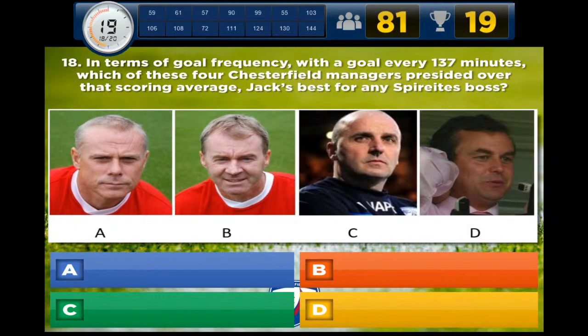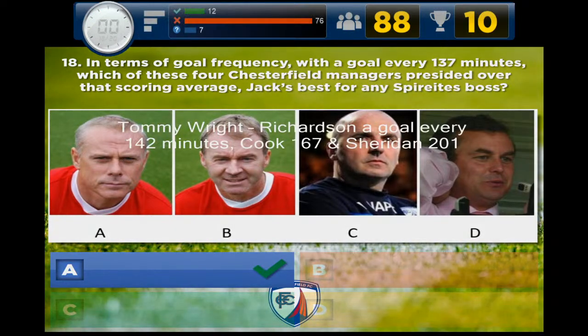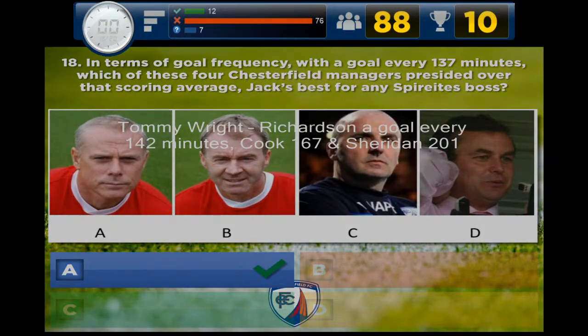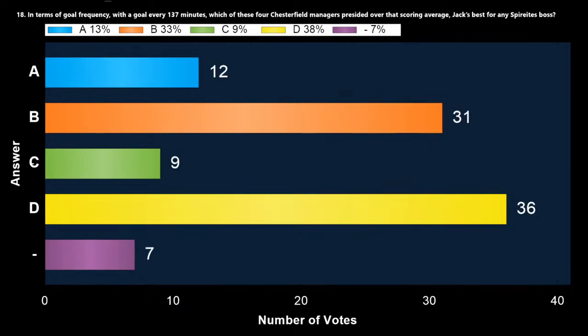And half the time is now gone. Ten seconds left. Quickly get your answer in. And the answer is A, Tommy Wright. Richardson a goal every 142 minutes. Cook 167. Sheridan 201. So how many people put A? Yep, only 12 getting that right. 36 going for D. 31 for B. So that's shaking things up.